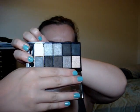I think what sets these two apart is probably just that the colors in the NYX palette are cooler shades, whereas the colors in the Naked palette are quite warm. So that's something to bear in mind.